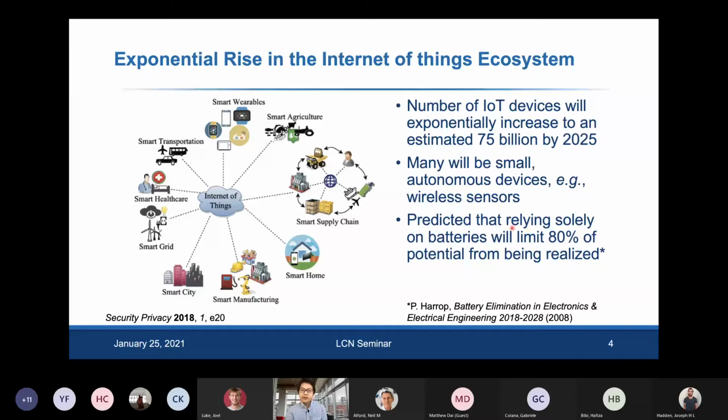Some people predict that if we only use batteries as the remote power supply, we will limit 80% of the potential of IoT from being realized. So we need to have alternative power supplies. One of those is to use solar cells to harvest the light that we have in our houses to power these indoor devices. The good thing about solar cells is that they have a much longer lifetime, so they can last for 5 to 20 years. So they can last for the entire lifetime of the device itself. And these solar cells could harvest light to directly power these devices, or they could work in conjunction with a battery.